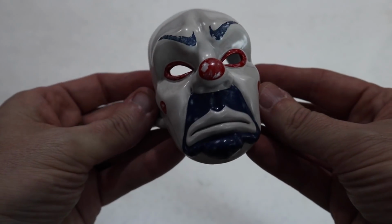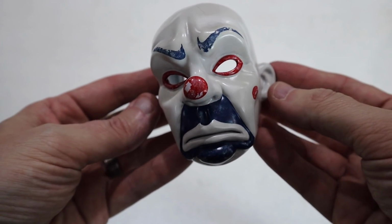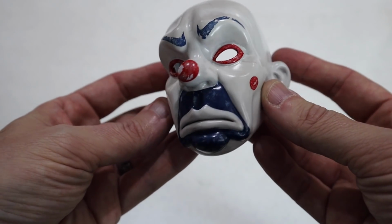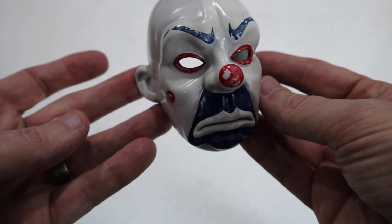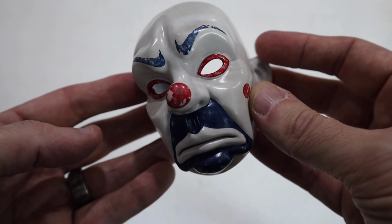Next up, I wanted to show you the store exclusive, and this is really cool. Now, this is the Bozo Mask. This is what he wore in the bank robbery scene, and this is very difficult to get right. There's so many companies that have made life-size ones of these and other things, and they get them wrong. It just doesn't look quite right, but this looks very screen accurate to me. I've studied this mask quite a bit, and I think it's really good.